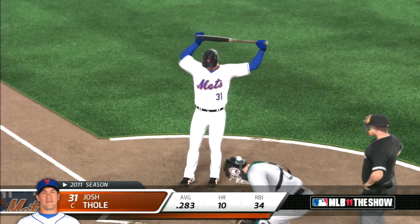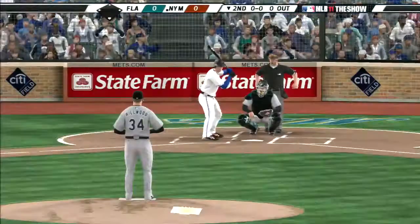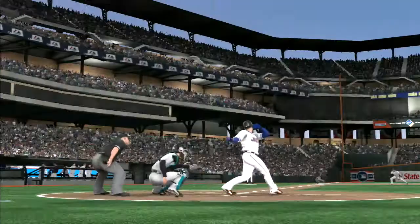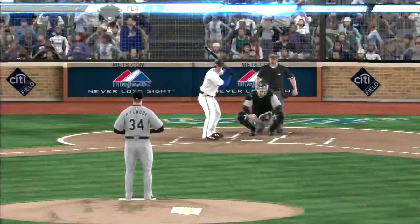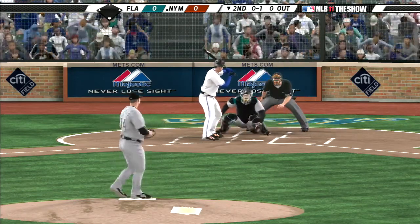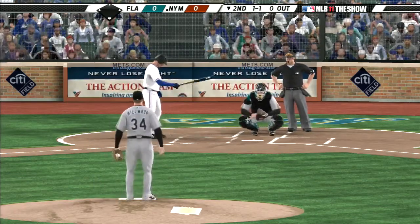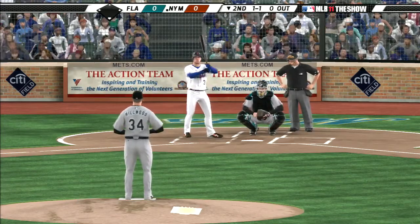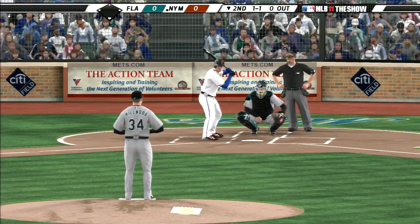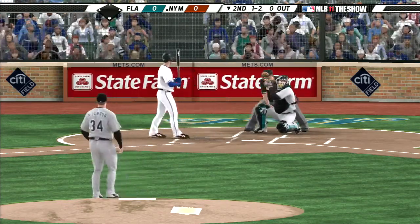Josh Tolley will come forward now, back in the lineup after being used as a pinch hitter last night. First pitch coming. Ball hit high and foul down the left field line. It's strike one. And that misses, 1-1. Slider clocked in the mid-80s there. It's a ball and two strikes.